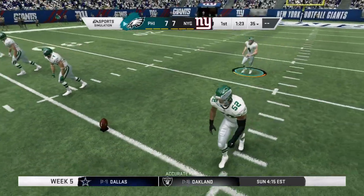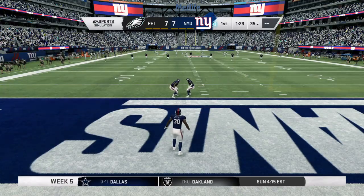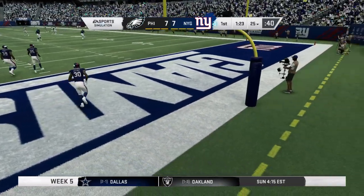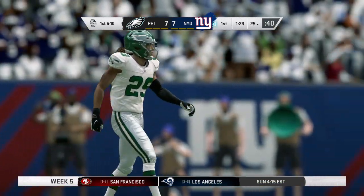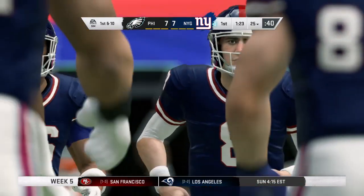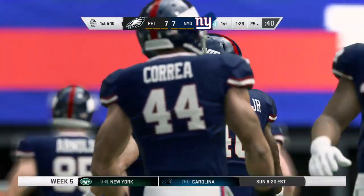Each team's had it. Each team has scored. 7-7 here as the kick's away. And this will be a touchback as that sails over the end line. Now out come the Giants. And for them, a touchdown their last go-around. Obviously, they'll be hoping to do that again.